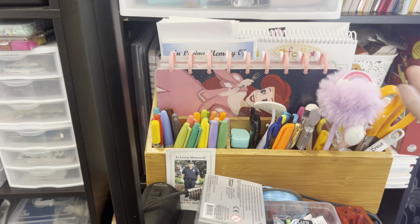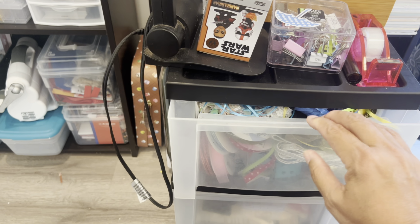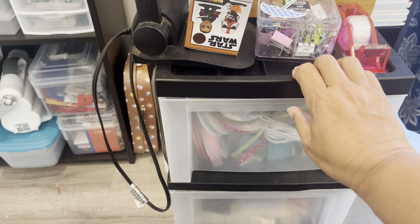So this is the first drawer. I have ribbon. Okay. Whoopsie. And it's just smashed in there. The second drawer is wooden items, and the third drawer is paint. Okay, and then it's just miscellaneous things there.